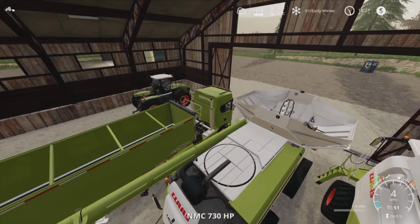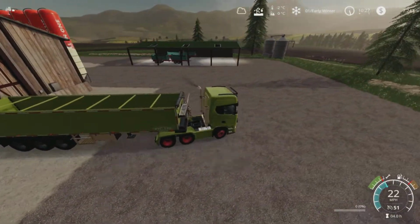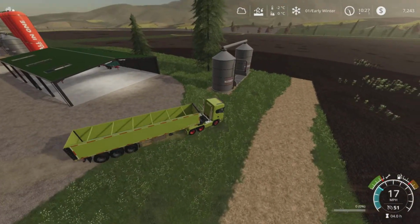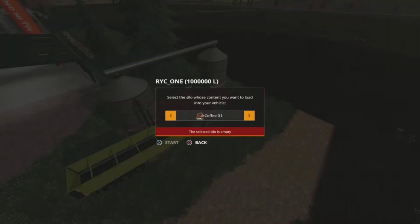I know, kind of silly. We have to take it out of our silo and put it there. You would think, oh, we're just going to come and take the wood chips from you. You would think they would come with their trucks and fill it up directly from our silos, but no, it's not going to work that way.